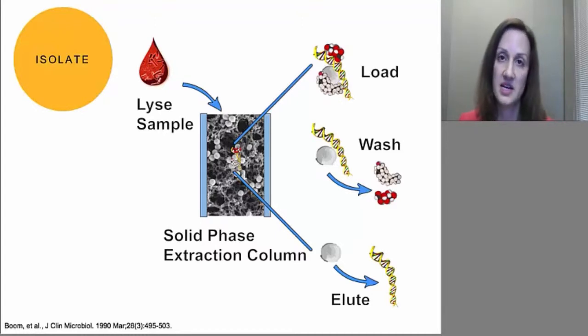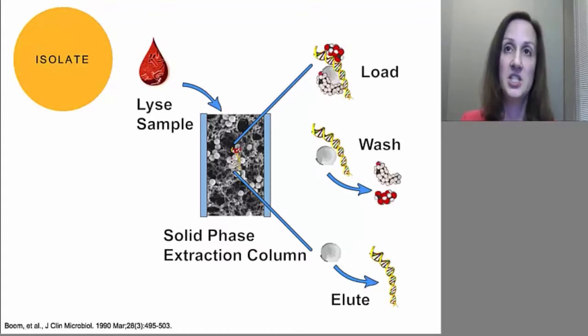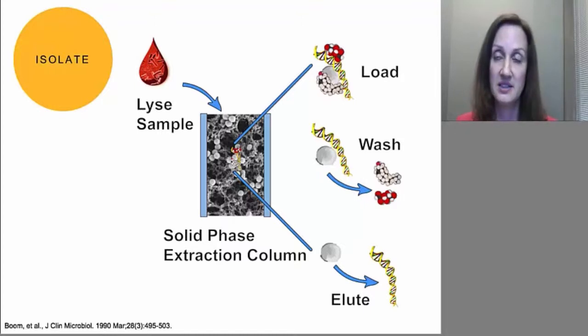In the presence of the high salt buffer, the nucleic acids bind to the silica solid phase preferentially, and the rest of the molecules in the sample can then be washed away using an alcohol wash. Finally, when you're ready to do the downstream processing or amplification step of the nucleic acids, you can elute the nucleic acids in a low salt buffer or water into the downstream chip.